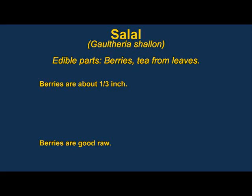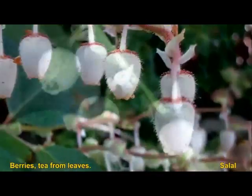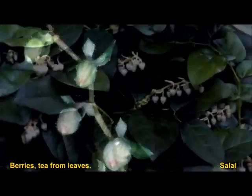Salal is a small evergreen shrub native to the Pacific coast of North America. Both the dark blue berries and young leaves are edible. Salal is a very sweet and good tasting berry. A purple dye is made from the fruit.